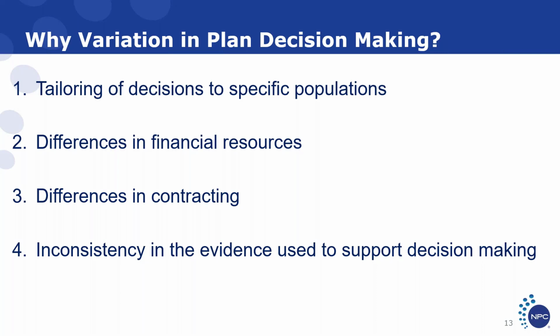For instance, I think it's definitely the case that these commercial health plans are tailoring their coverage policies to the specific patient populations. So while one health plan in Florida may cover a product in one way, there's no guarantee that a health plan in California would do the same thing. So this tailoring to the specific populations, I think, is expected and something that we would certainly want.